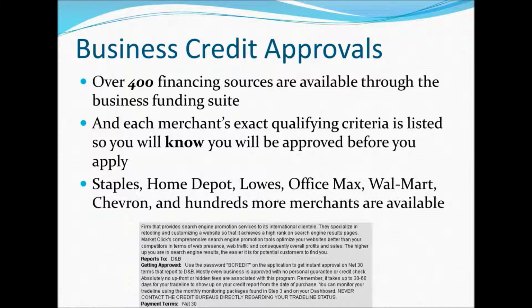But the first kind of credit is store credit, Staples, Home Depot, Costco. The second kind of credit is MasterCard Visa. This is stuff you could use anywhere. Amexes, American Expresses, MasterCards, Visas, you could use in any store. Okay, all of that you're going to have access to through your actual funding suite.